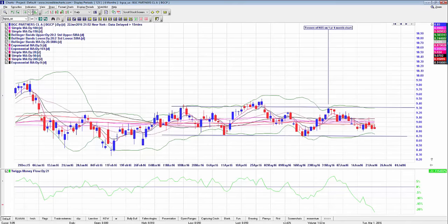BGCP also is just beautiful. It may not be ready yet. I'd prefer to see it break down below this level here, just below the... What's the low of this candle? We're looking at a low of 867, so a break of 863.